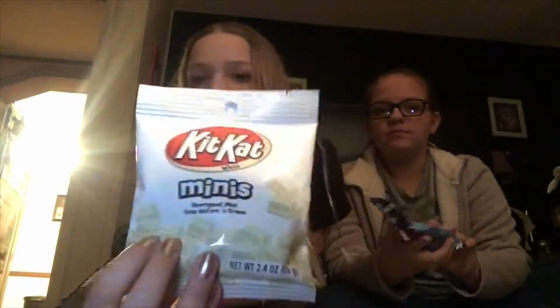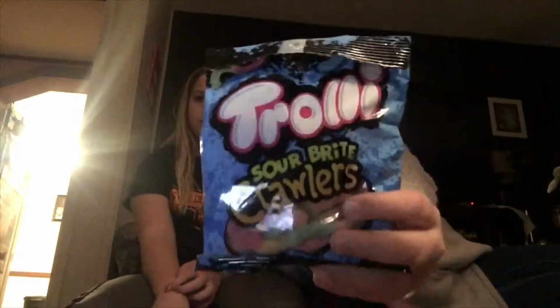Snacks we got. Well, we're going to share both of these, but we got Kit Kat Mini White Chocolates and Trolli Sour Bite Crawlers. So those are the candies we got.